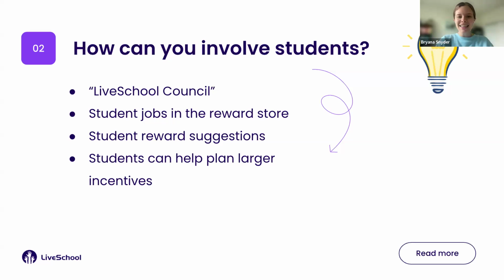And I think the thing we're shying away from too is when you involve students, sometimes it takes the work off of the adults, right? And really puts that ownership back onto them and saves you some time.